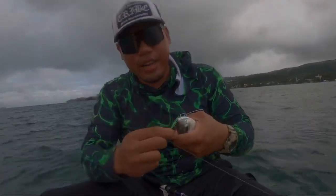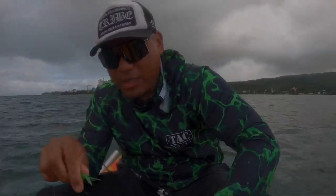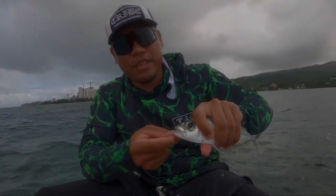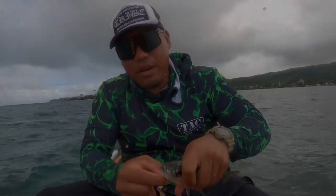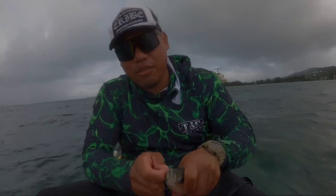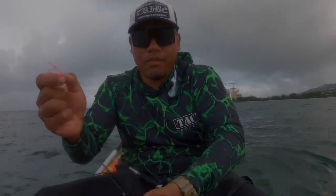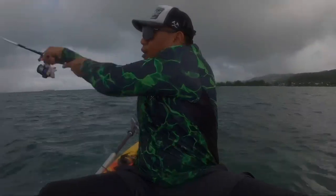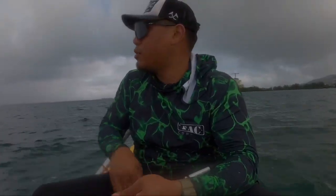So yeah, man, get a kayak, and if you guys are here on island Saipan, the fishermen here, if you want to come out and do some fun stuff at Atulai, you don't need to get yourself completely soaked. Feel free to hit me up. Let's go.